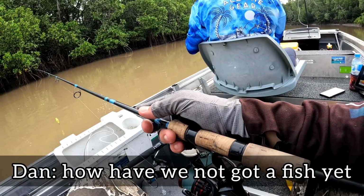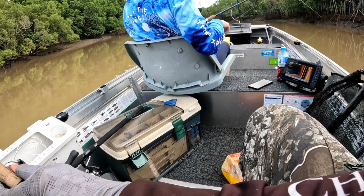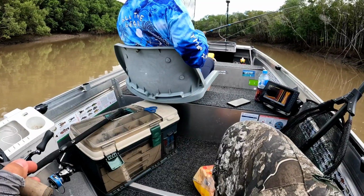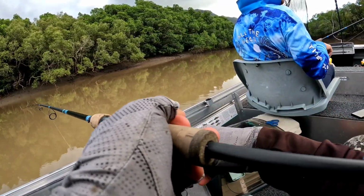How have we not got a fish yet? Do you want to try and throw some bread in for a bit? Try on bait? Yeah. I'm going to just sit here and berley back into that creek there and give it 10 minutes, and we'll head out and try near the boat ramp before this weather turns.